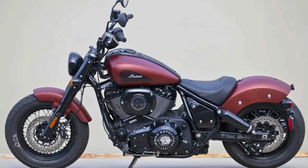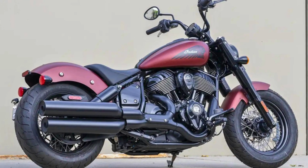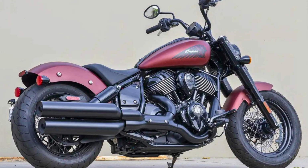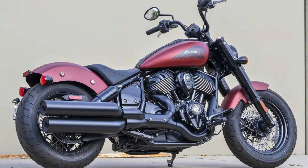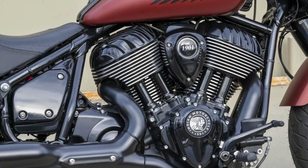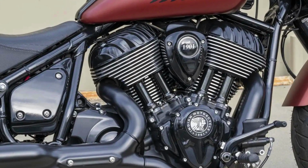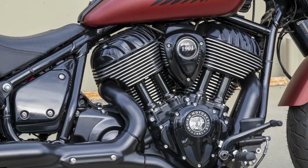You can check out its slick color options on the Indian Motorcycle website. Under the seat, you've got the Thunderstroke 111 engine, packing 111 cubic inches of power. It's fuel-injected and boasts a compression ratio of 9.5. With 108 pound-feet of torque, it's ready for some highway action or conquering the urban jungle.